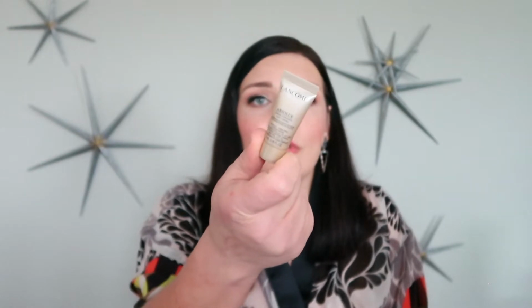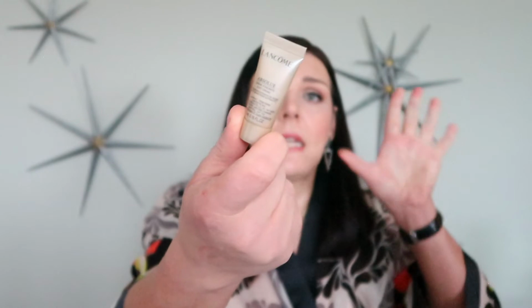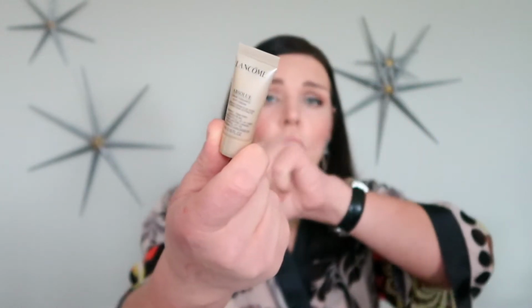Then you will receive Absolute Soft moisturizer. If you're concerned about lines and wrinkles, this is your moisturizer. After 4 weeks you will start to see a big difference. And again, it's Absolute Soft moisturizer. It's for lines, for wrinkles, and gives you nice beautiful radiance.